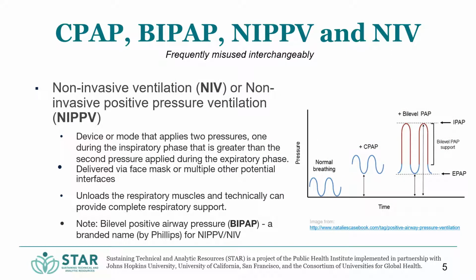The terms NIV and NIPPV can be used interchangeably. NIPPV, commonly referred to by the trade name Bi-level Positive Airway Pressure, or BIPAP, applies a pressure during the inspiratory phase that is greater than the pressure applied during exhalation. NIPPV thus unloads the respiratory muscles and can provide complete respiratory support.